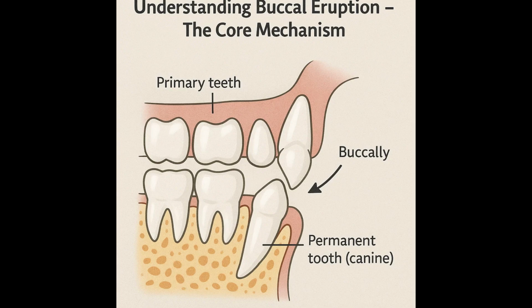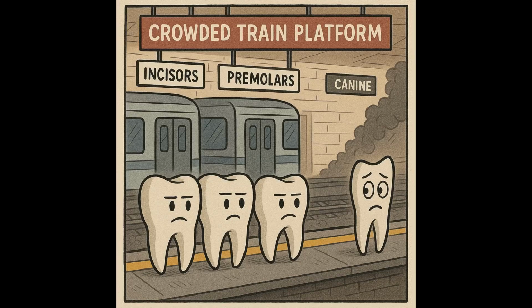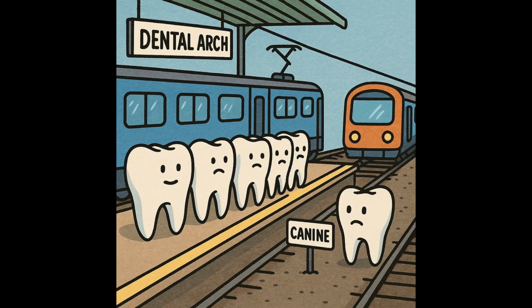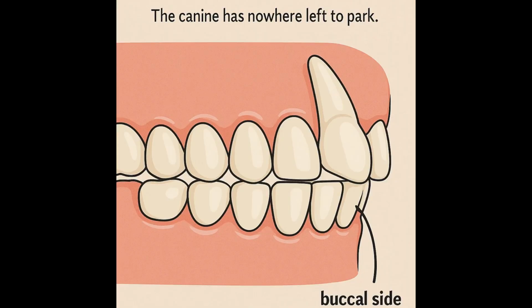Understanding buccal eruption. The core mechanism. Why do these canines erupt buccally? Think of the dental arch like a crowded train platform. Every tooth has a train that arrives on schedule, but the canine's train is always last. If earlier trains, the incisors and premolars, have already taken too much space, the canine has nowhere left to park. So, it pulls up on the outer track, the buccal side, simply because that's where there's room.